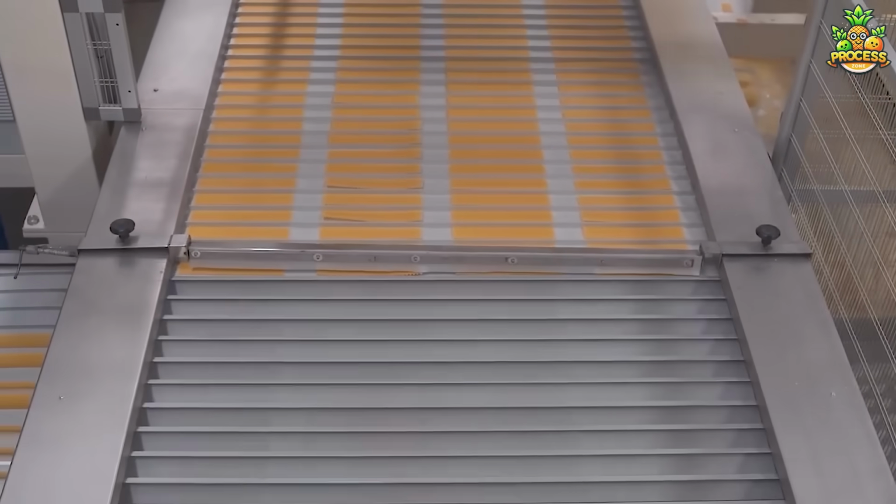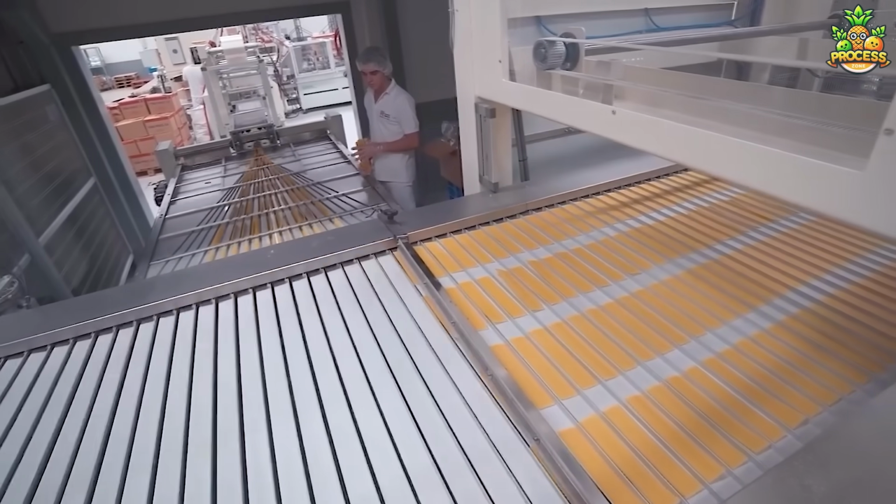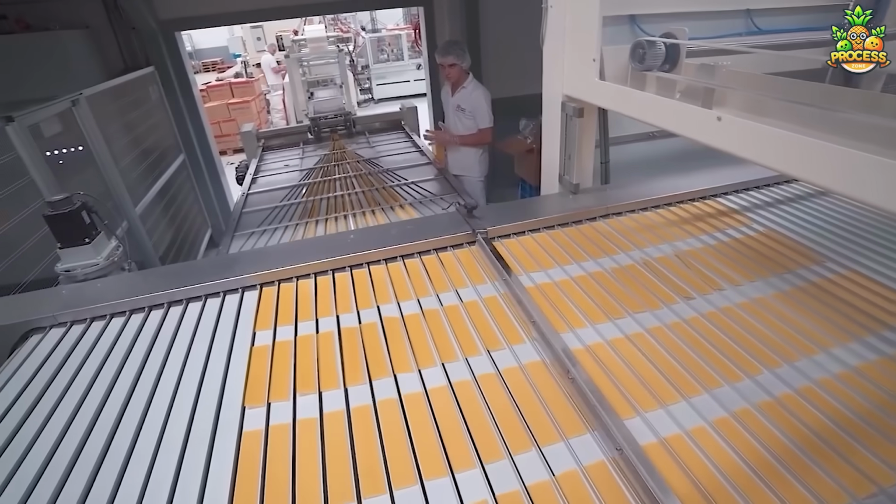Now is the time to sort the pasta into uniform batches with sorting machines to keep things consistent.